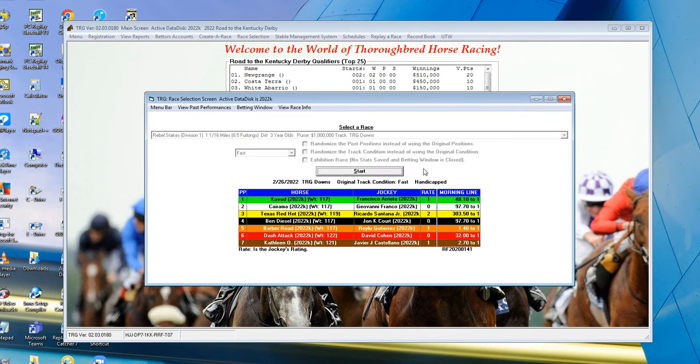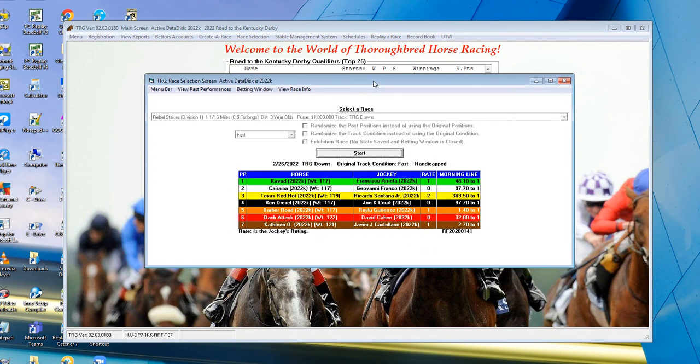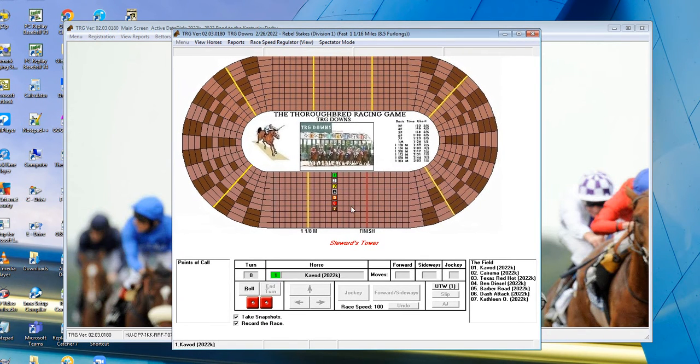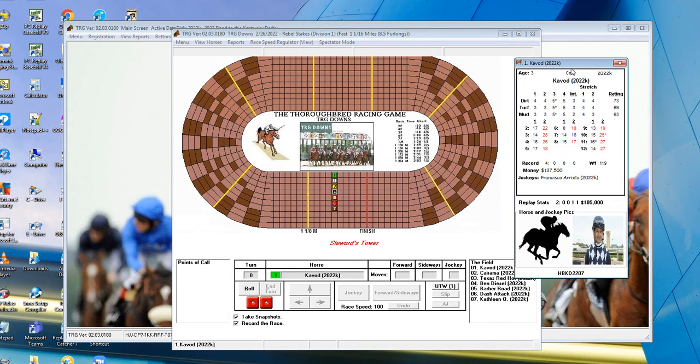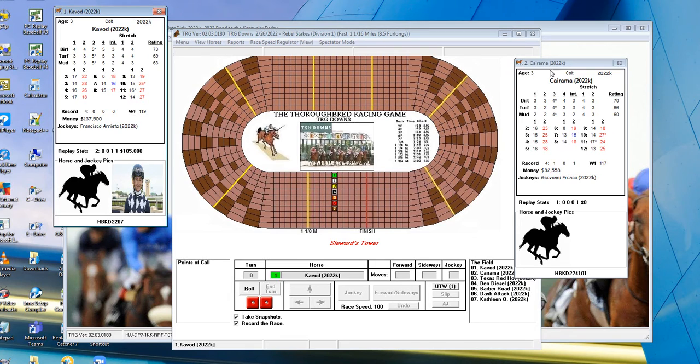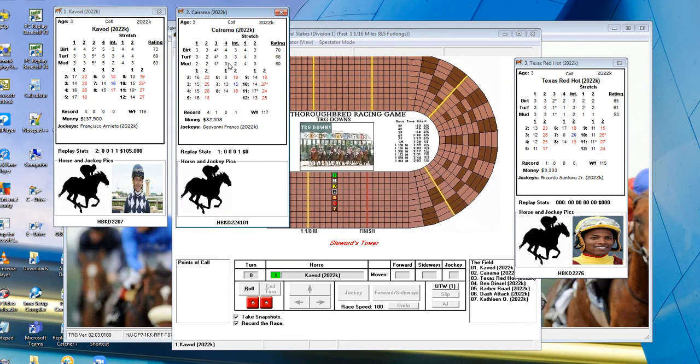So, done at the window, we've viewed the past performances, time to get to the racetrack. And we're running this one at TRG Downs, 7-horse field. Let's go ahead and review all the horses. There's Kovac, he's a 73, he's run 2 races. Camelot 2, he's a 70.